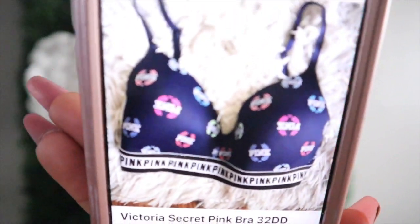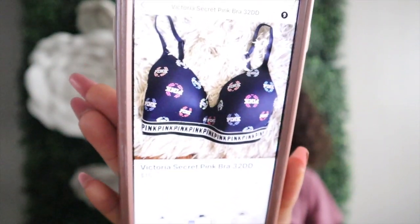Next, guys, we have another Victoria's Secret bra. Now, bras have been a really big seller for me. Some people think it's gross. Girl, I don't care. People buy them every day, all day, especially the Victoria's Secret ones that have nice patterns to them or a nice color. So this one I paid $3.99 at Goodwill and sold it for $15 on Facebook Marketplace. And it actually sold the same day I posted it. So that's always nice when that happens.